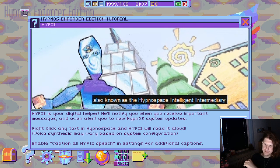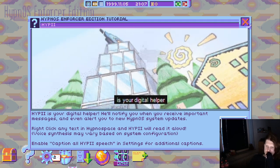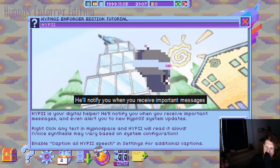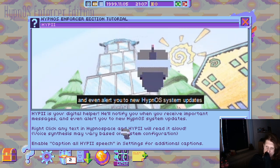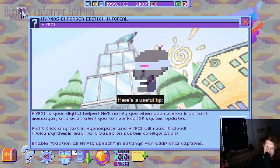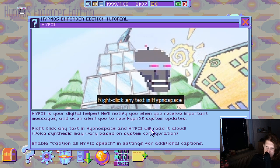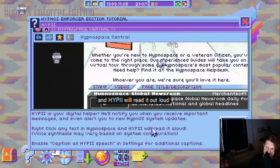Hippy, also known as the Hypnospace Intelligent Intermediary, is your digital helper. He'll notify you when you receive important messages and even alert you to new HypnoS system updates. Hippy is always happy to help. Here's a useful tip. Right-click any text in Hypnospace and Hippy will read it out loud.